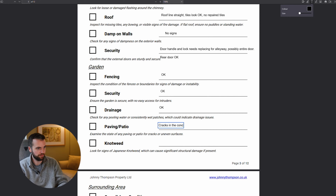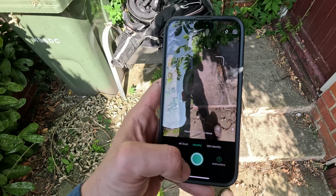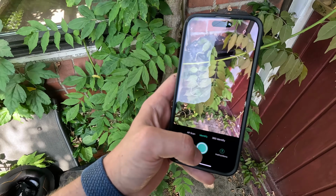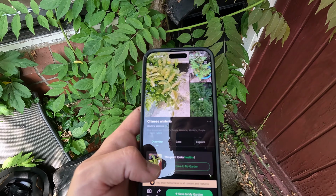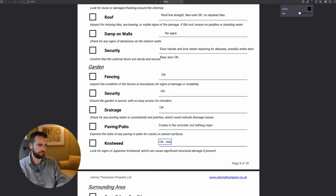Cracks in the concrete. I check for knotweed with my app, which is called Plant ID. I use Plant ID for the properties that I'm checking for knotweed, even for stuff like, that's a nice plant outside, I wonder what it is. Is it a rose bush or is it something that I can just chop down? So I was going to say that's all okay. Check with Plant ID app.